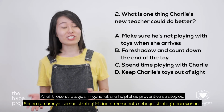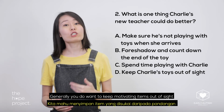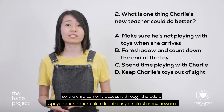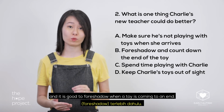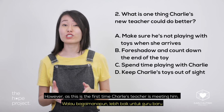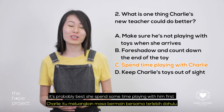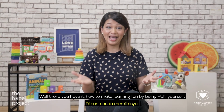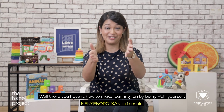All of these strategies in general are helpful as preventive strategies. Generally, you do want to keep motivating items out of sight so the child can only access it through the adult, and it is good to foreshadow when a toy is coming to an end. However, as this is the first time Charlie's teacher is meeting him, it's probably best she spends some time playing with him first to build that rapport and relationship. Well, there you have it. How to make learning fun by being fun yourself.